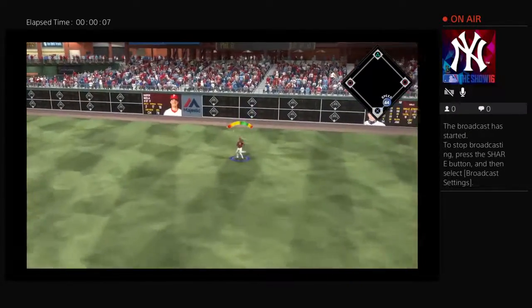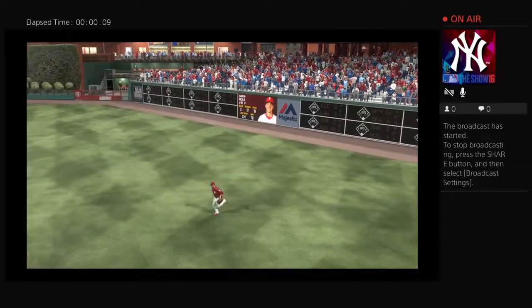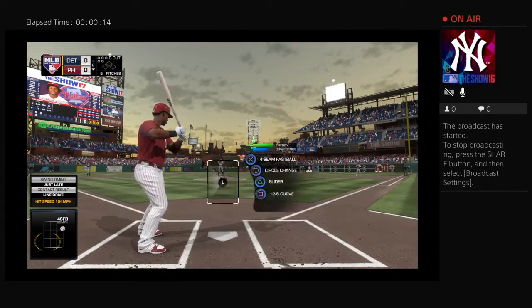Takes this the other way to right. Saunders is there, and he'll make the catch to retire. Up 3 down for Detroit. We'll go to the bottom of the second.